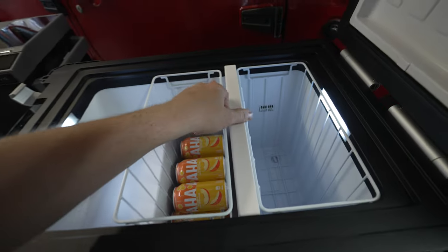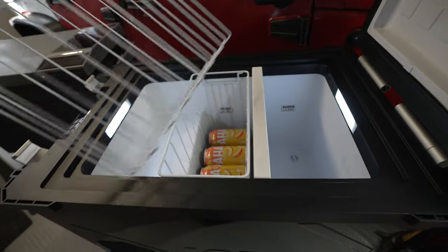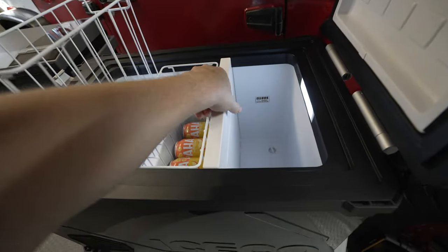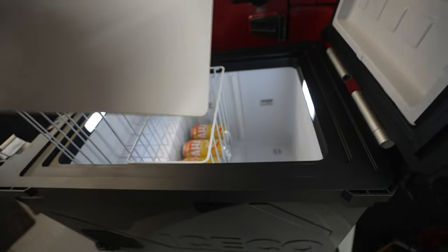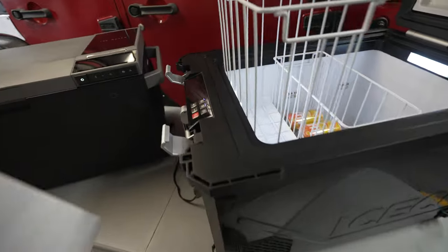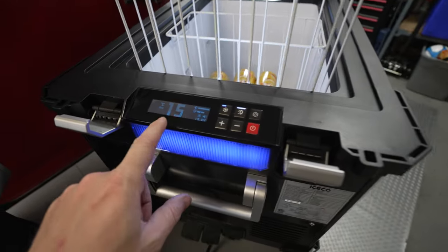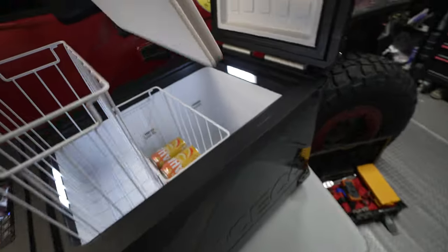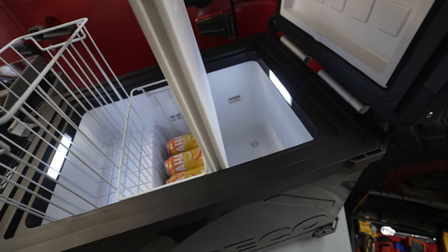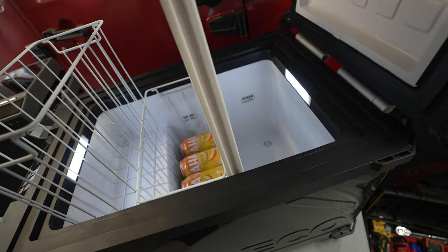So the one unique thing with the dividers, I'm going to pull this out without taking the basket out. So we can take this out. So they both have automatic sensing. When you take the divider out, they will switch to single zone on their display, which is nice. So there's just one temperature here now to control. And then it will switch back to a dual zone as soon as we put this lid in. Now, divider.